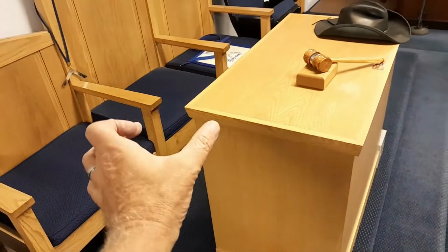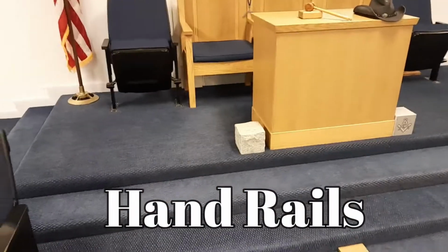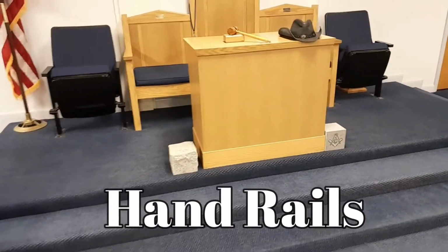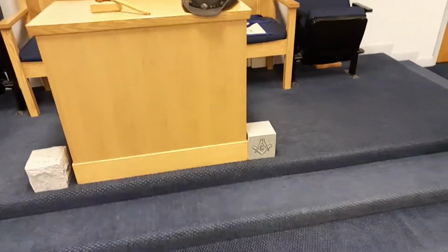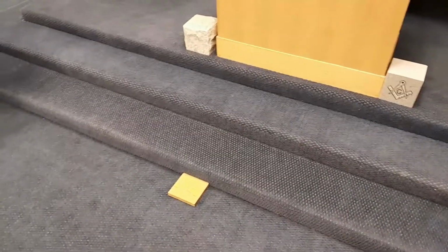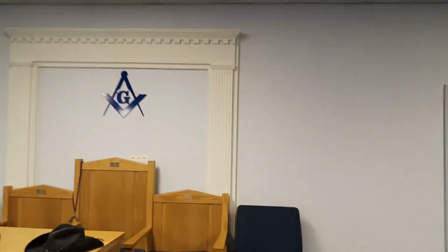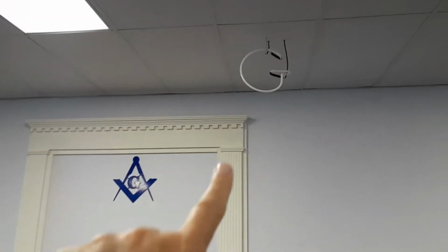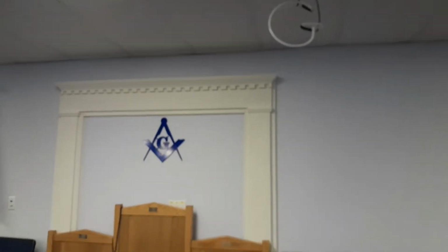As we see in most lodges, they've got a column that sits here off to the side. There are no arm rails here either, like what we saw at our last lodge at Mount Airy. And you see the unfinished ashlar and the perfect ashlar there. And they got their little wrapping piece of wood on the floor. They definitely used it today. And they got this in the center, but they got the G up here. So that was interesting for today.